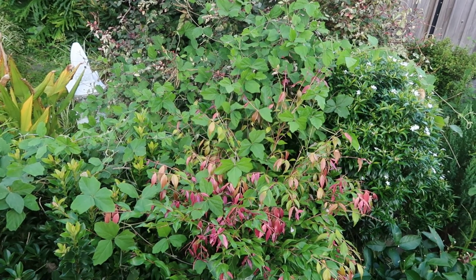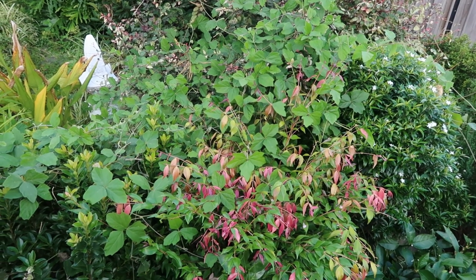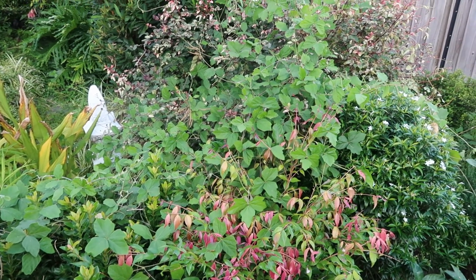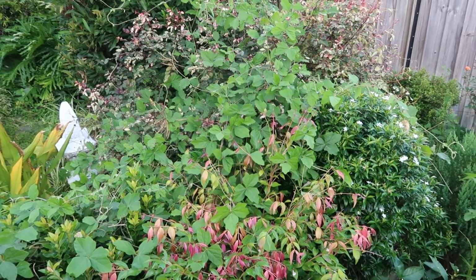And I'm just not sure. Obviously, I don't want to spray any really hard sort of chemicals or anything in the garden. So I'm just trying to think of a way to kind of really knock it on its head so that it's not basically everywhere through the garden.